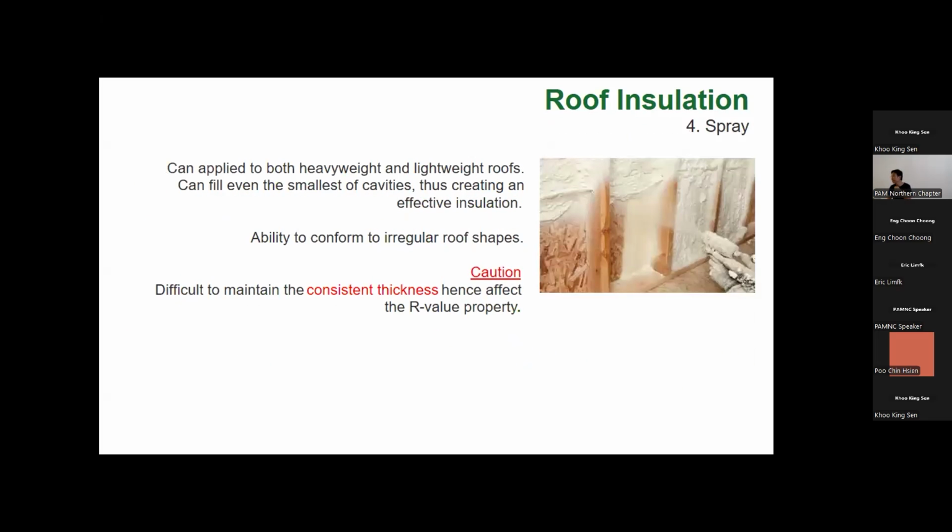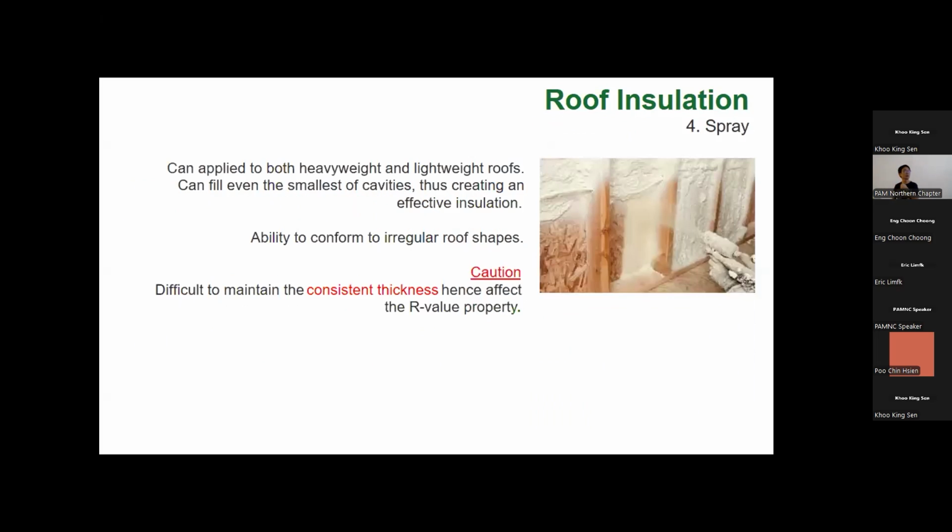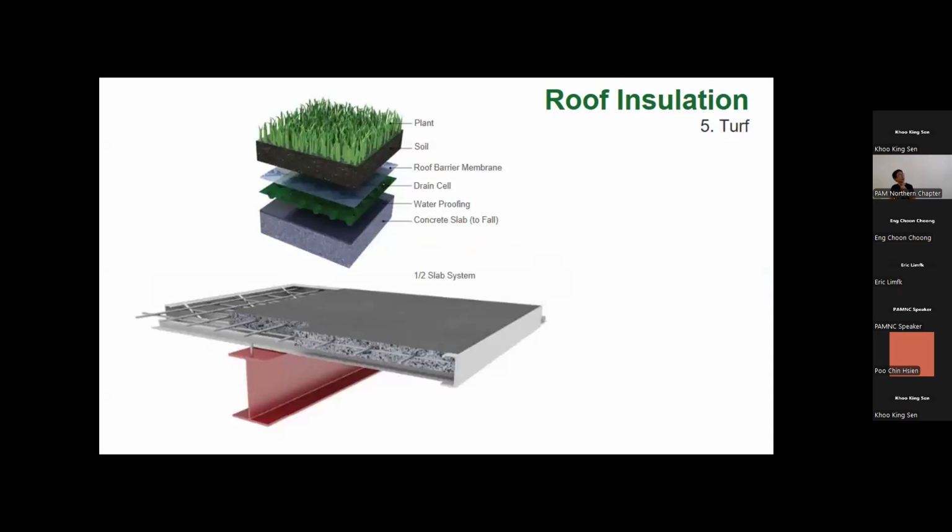Okay, spray insulation. The only issue is consistency. Rigid foam comes in 50 mm increments. Bulk insulation comes in set thicknesses unless you compress it. A radiant barrier already has a thickness. This one all depends on the spray. If you spray less, especially if the corners are not sprayed, then the heat will come through. So that's the only issue. But the plus point is, even round shapes can be sprayed. So that's plus and minus. Of course, more expensive. Also leaking, right?